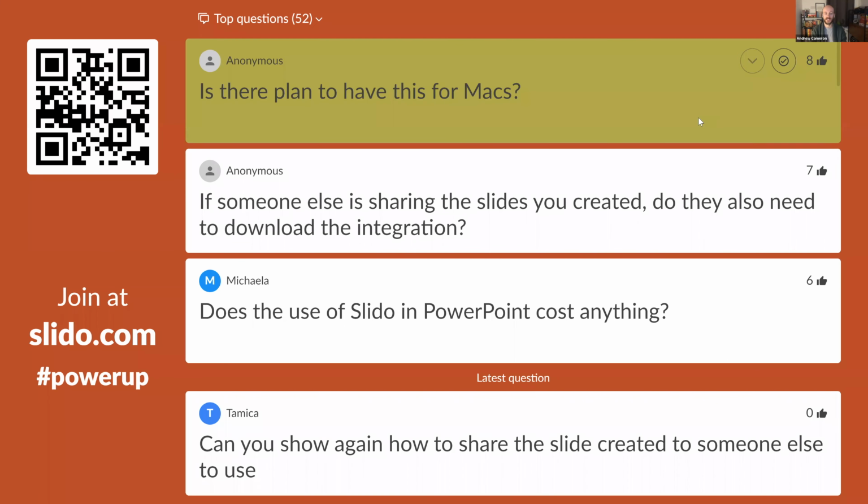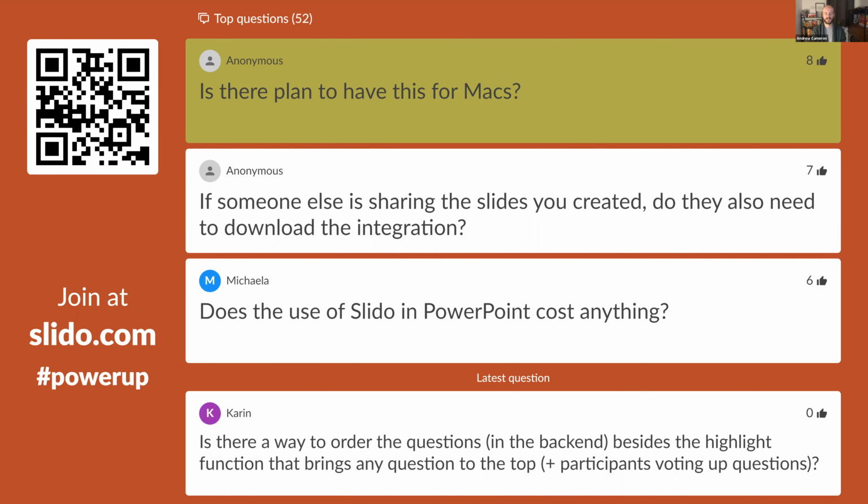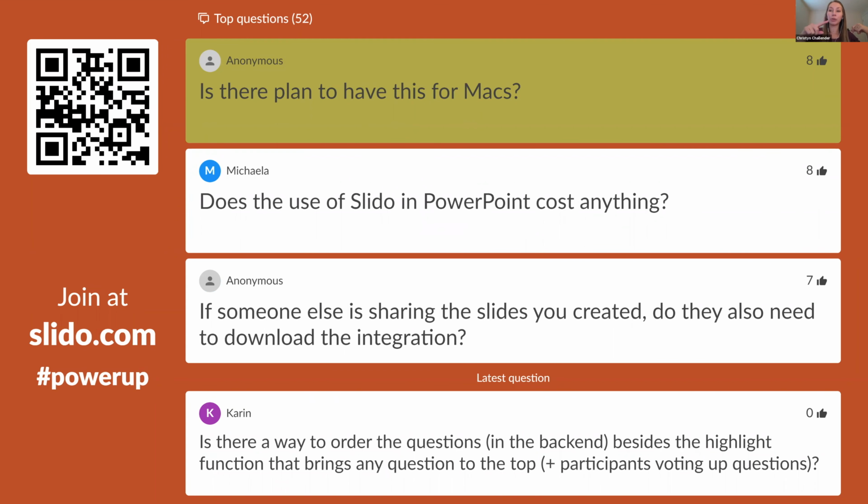Next question for you, Kristen. Is there a plan to have this for Macs? There is no specific timeline. I hope in the future this is something we are going to focus on, but as of right now, we're really focusing on making it great for our initial Windows users. But we have a lot of Mac users in Slido who really want that. Right, and if you haven't already, check out Google Slides, because it definitely works very similar to this integration. It's super seamless as well. It's directly in your slides there too. So if you have a Mac and you want to use something like this, you can check out Google Slides, our integration for that.